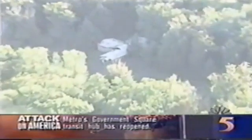But enough of the eyewitnesses. What about the physical evidence? The debris here is spread over a 3 to 4 mile radius, which has now been completely sealed off and is being treated, according to the FBI, as a crime scene.